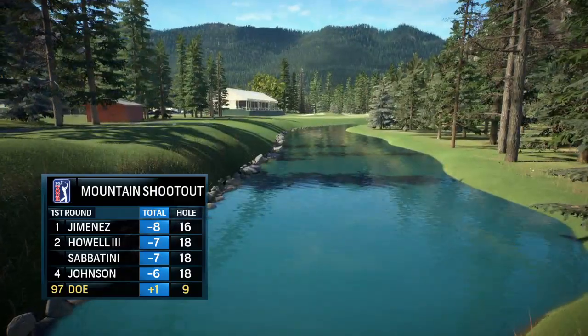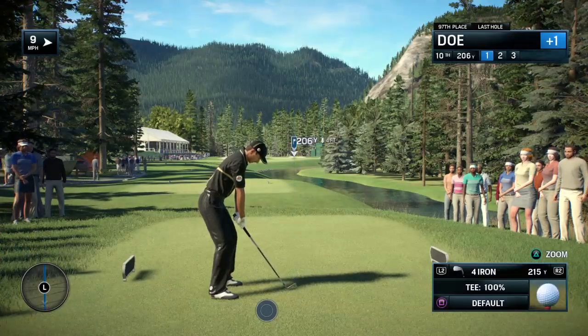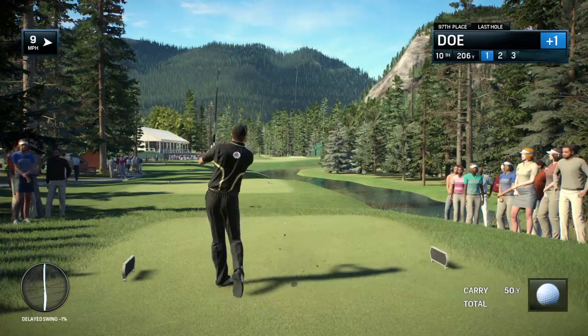Rich Lerner alongside Frank Nobilo for EA Sports. We are back on this beautiful day here at Banff Springs in the Canadian Rockies, set to kick off all the action on the back nine.